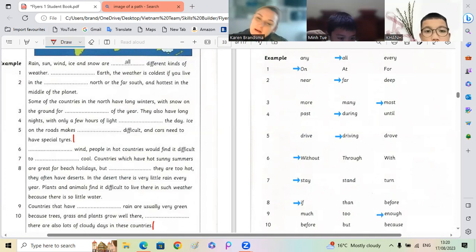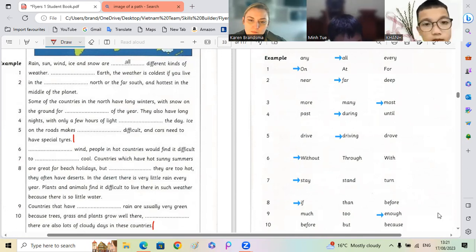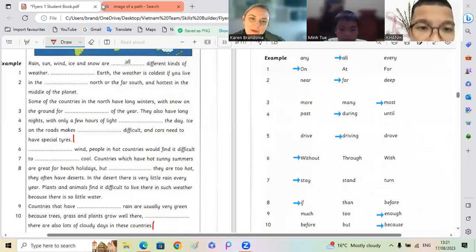Countries that have a lot of rain are usually very green because trees, grass and plants grow well there. There are also lots of cloudy days in those countries. Okay, well done. Very good.